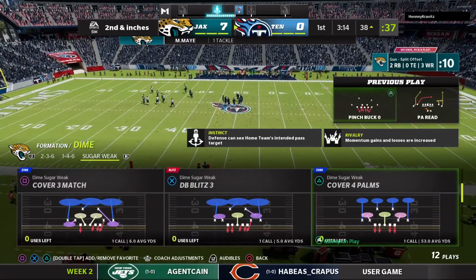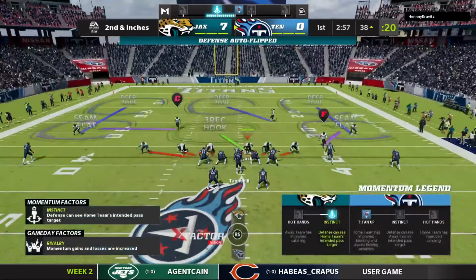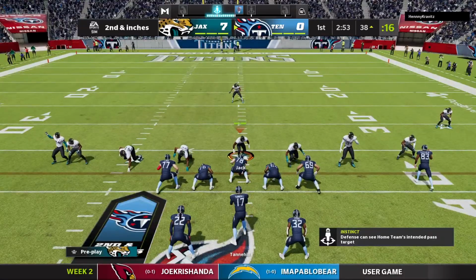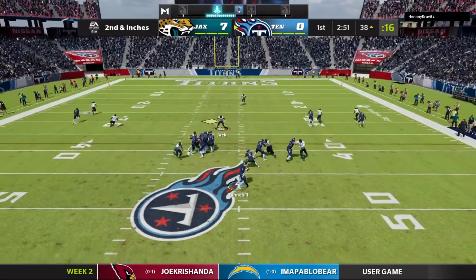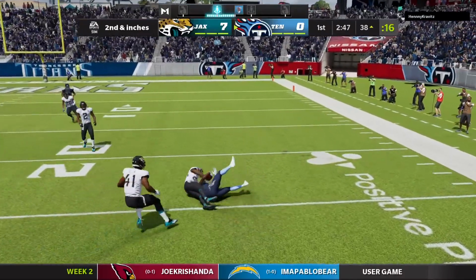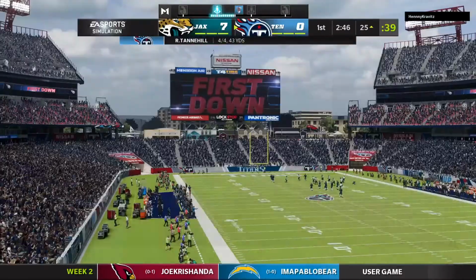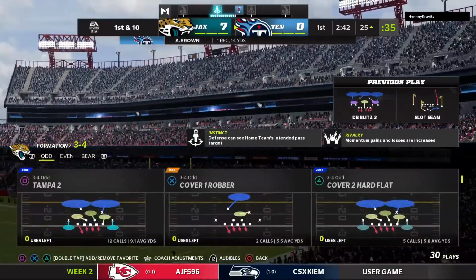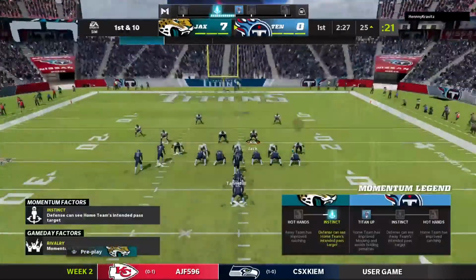So much goes into a successful play, doesn't it? How about that play action there? Freezing the defense just enough to bring the tight end free downfield for the completion. Meanwhile, Tannehill's throw complete here to his receiver, Brown. And he's going to have another 1st down as the tackle's made at the Jaguars' 25-yard line.